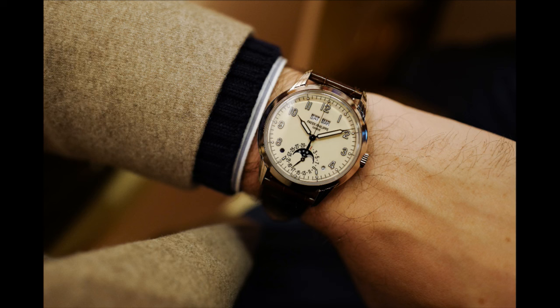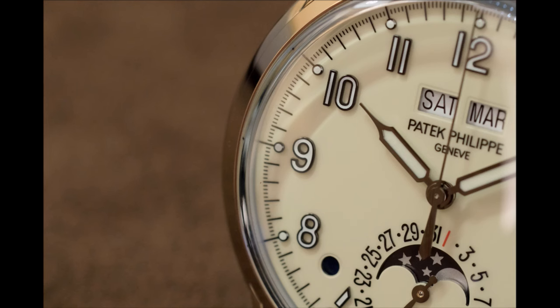I'm not going to say it all kind of meshes perfectly. You take any of these individual attributes, the syringe hands, the lacquer dial, the stepped lugs, that mid case, and certainly the luminous dots and Arabics. Take any of those individually, you've got wonderful components. Put them together, it's a little bit of a hodgepodge for sure.